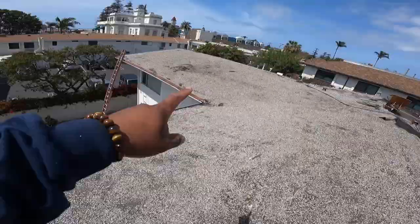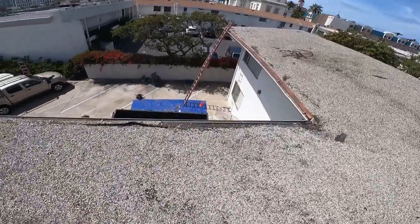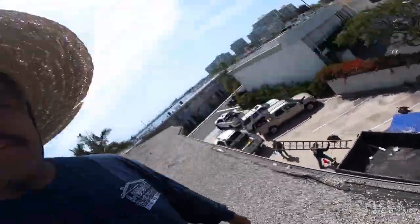Today we've got a tear off of a flat roof here in Coronado. Tearing up there and there, trash right here, and down to the bottom it goes. I'll give you guys a few little clips of what we do and how we do it, tear off and then take it to the dump, and that'll be it. All right, stay tuned for more.